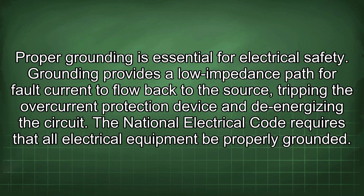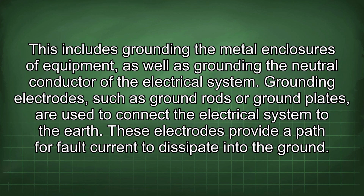Proper grounding is essential for electrical safety. Grounding provides a low-impedance path for fault current to flow back to the source, tripping the overcurrent protection device and de-energizing the circuit. The National Electrical Code requires that all electrical equipment be properly grounded. This includes grounding the metal enclosures of equipment, as well as grounding the neutral conductor of the electrical system.